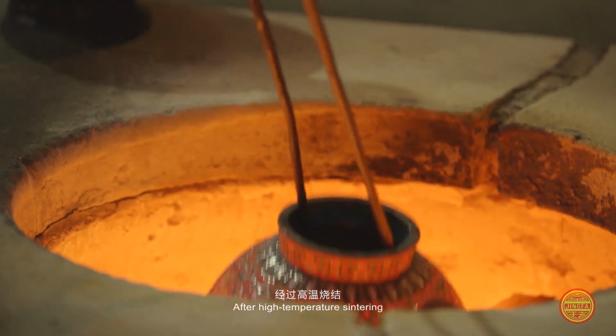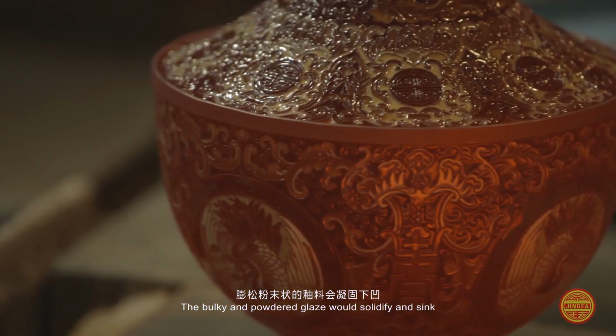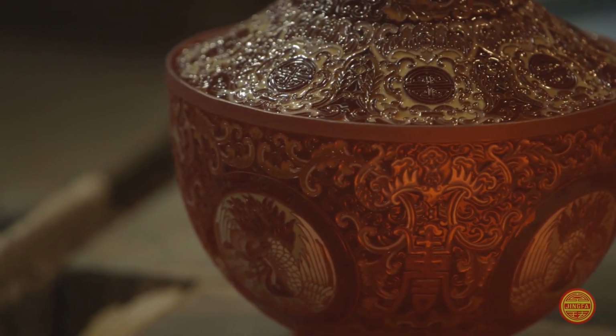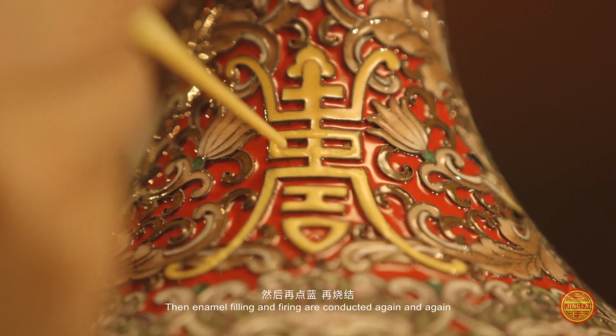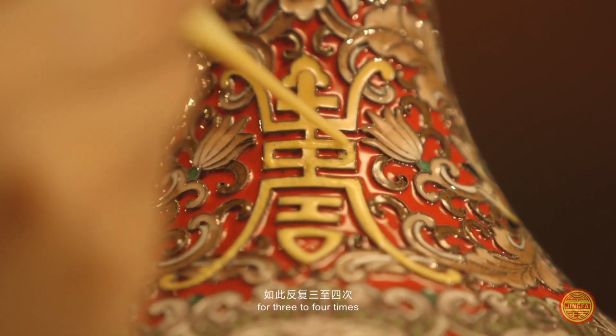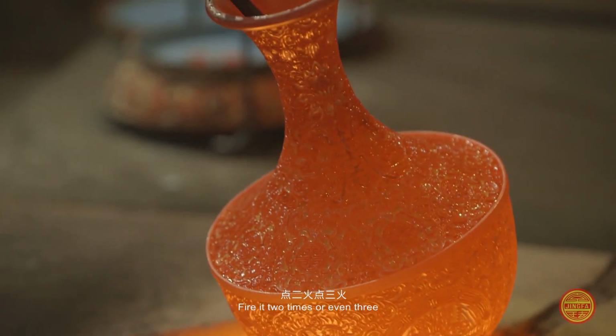After high-temperature sintering, the bulky and powdered glaze would solidify and sink. Then enamel filling and firing are conducted again and again, for 3 to 4 times. Just as a common saying in the industry goes, fire it 2 times or even 3.